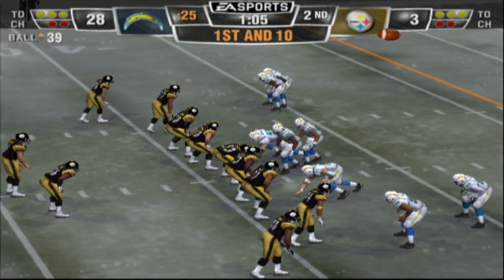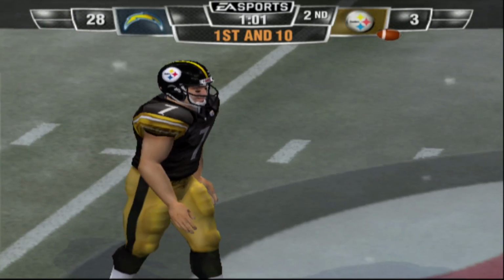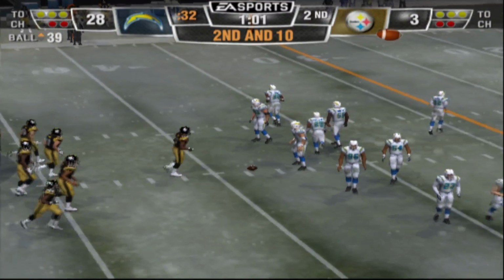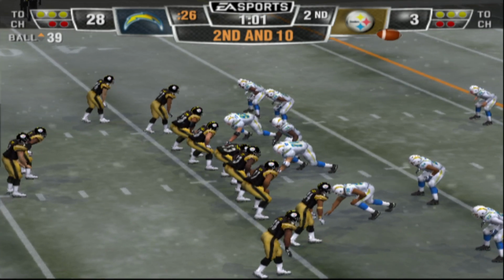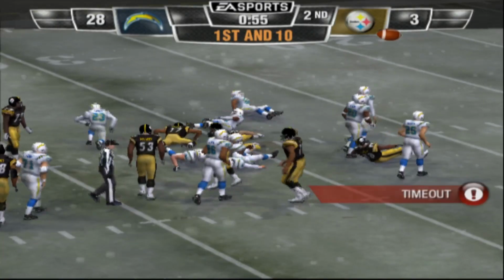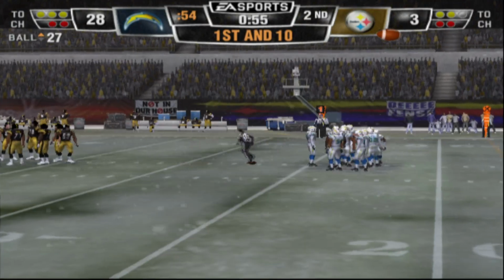Set. It is an incomplete pass. Wallace was the intended receiver on the play. Some extra yards. Very nice start to the drive. Three first downs and a pretty ball thrown that time by the quarterback. First down, 10 to go.